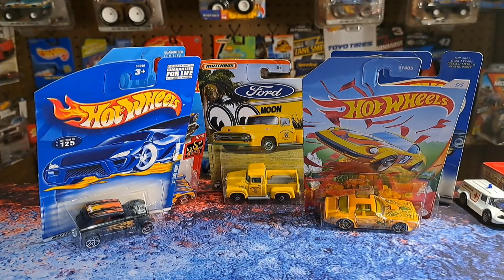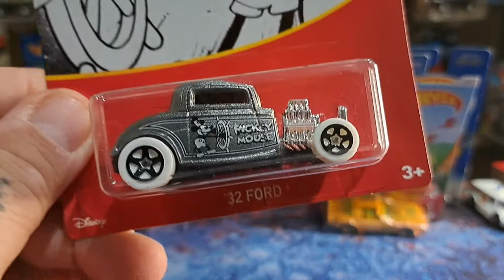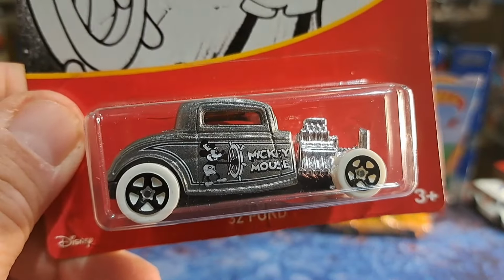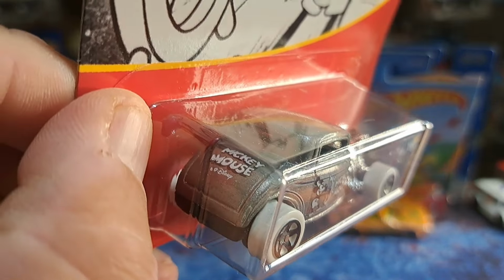I did like this one too because this one had Steamboat Willie on it. '32 Ford. Check out the Mickey Mouse on the side of it. It's chrome looking. It's got it on the back too, Mickey Mouse.